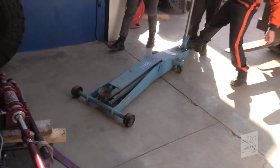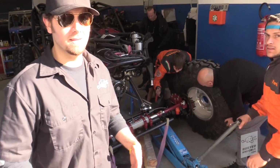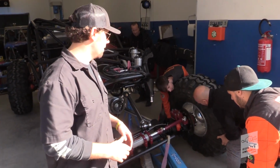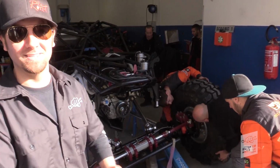3,000 kilograms. That is a floor jack. A lot of times the word in Italian is very similar. So we say impact, they go, oh, impacto! And they come running back with this impact gun. It's great.